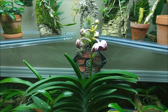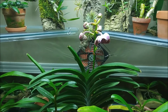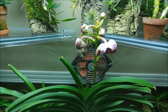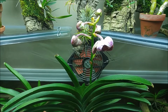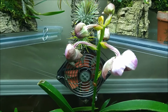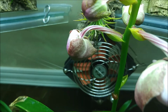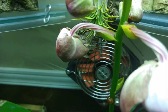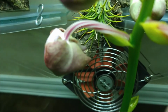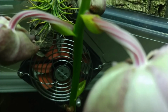This is my new Vanda that started to open its flowers. I bought it as Vanda sanderiana species, but I have my doubts that it is what it is. The main reason for my doubts is that, you see the buds? The flowers have spurs. Vanda sanderiana should not have these little spurs on the lip. See, there and there. You can see it.